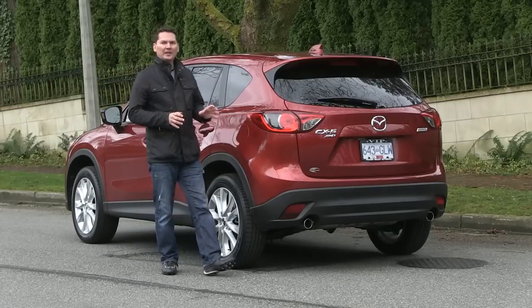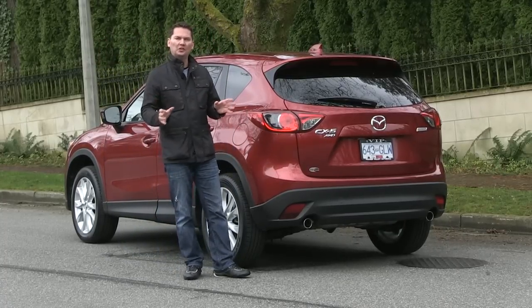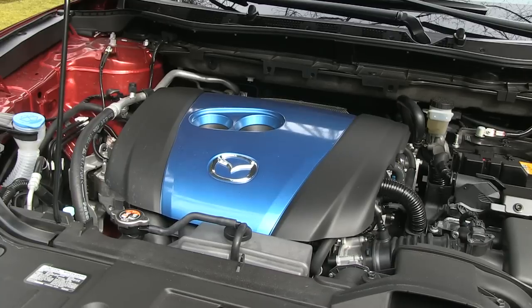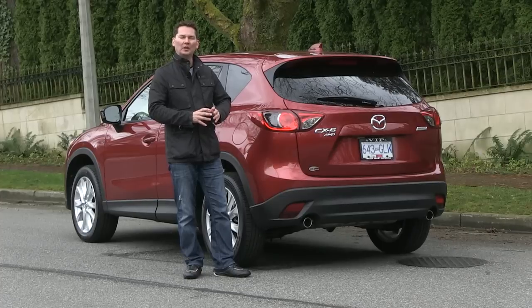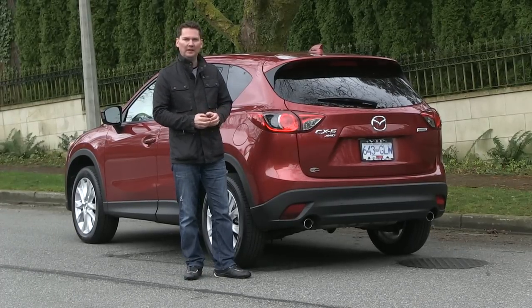But what Mazda has with their new Skyactiv technology is a whole new suite of technology embedded in this vehicle that a lot of the other manufacturers don't have. New engine, new transmission, new lighter body, and a philosophy that goes to the driver first to make this vehicle a driver's car, add in a little zoom, and also make it a very convenient package.